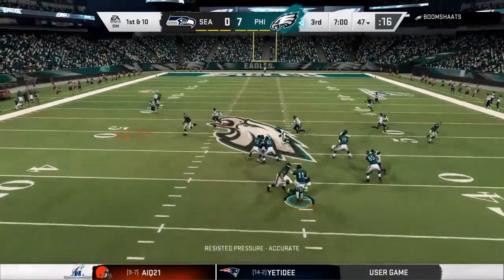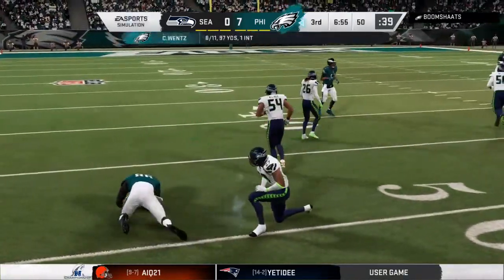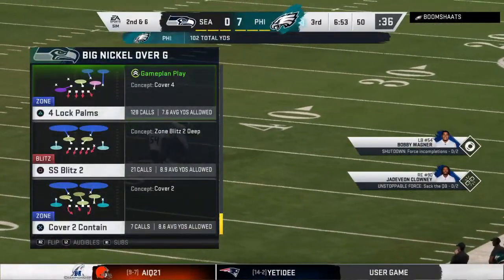Wentz now on 1st down. And he finds his tight end. It's Ertz. And a gain of 4 gets him right to the midfield stripe. That throw good for 4.